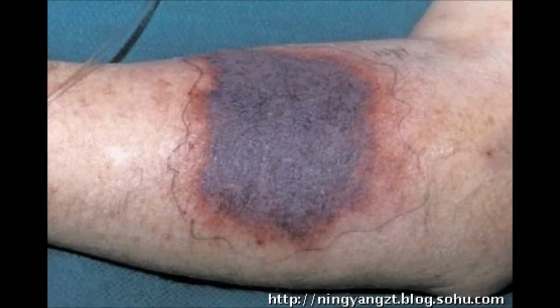If it does not resolve, bloody blisters or bullae develop and will eventually become a necrotic eschar, which is an area of dead tissue. The most common areas of warfarin necrosis are fatty tissue such as the breast, thighs, buttocks, and penis. Well, thanks for your time.